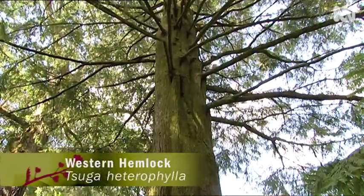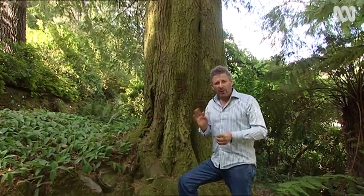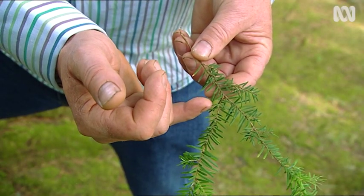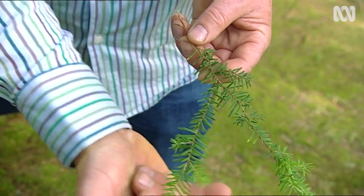Like this one, the Western Hemlock or Tsuga heterophylla. By the way, the botanical names can be really useful sometimes, and heterophylla means variously leafed. And on this specimen, if you look really closely, you can see that the needles get longer and shorter as they go down the stem.